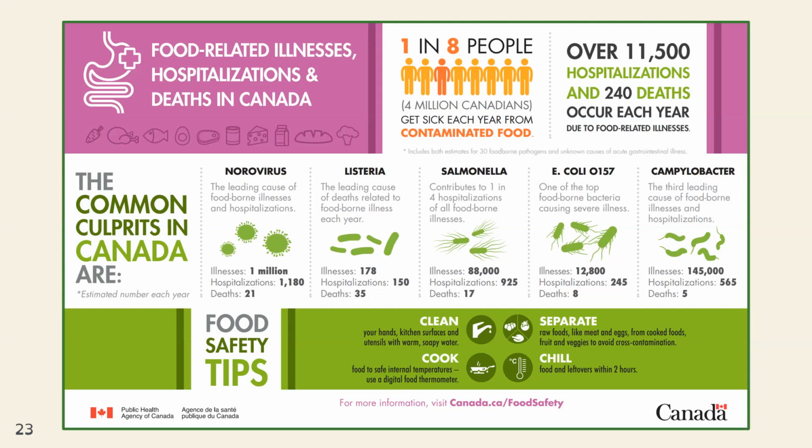about food-related illnesses and hospitalizations and deaths in Canada. I don't really think about the fact that food might make people sick or die in Canada, but here are some stats. Over 11,500 hospitalizations and 240 deaths occur each year due to food-related illnesses. 1 in 8 people, so that's about 4 million Canadians, get sick each year from some sort of contaminated food.